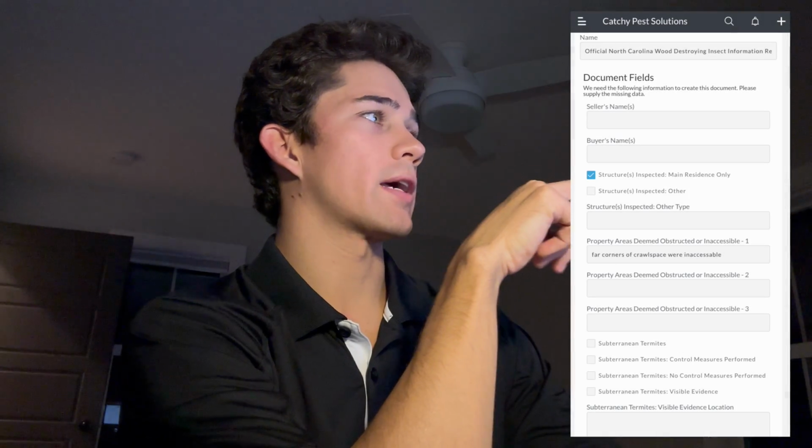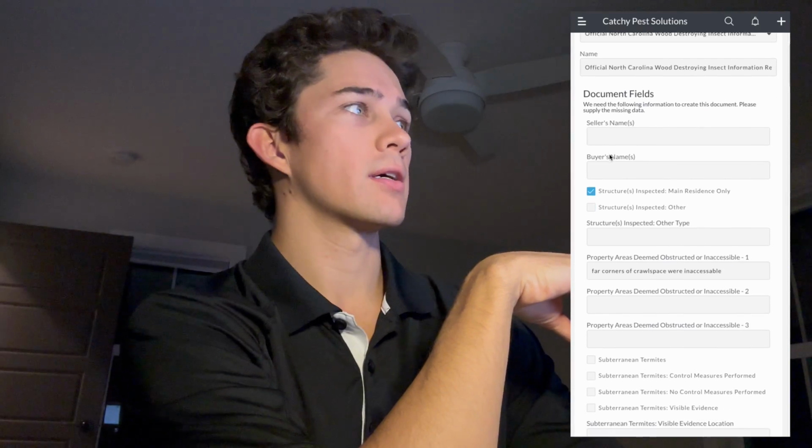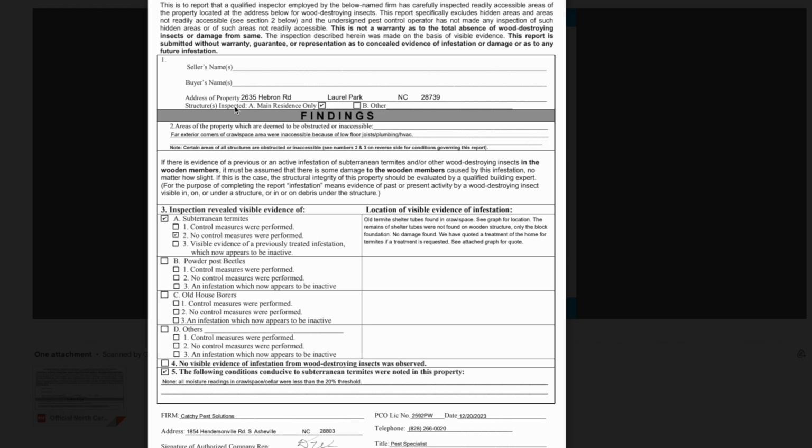Now the fun part is I'm going to go through and do the wood destroying insect report. As you see, there's an official North Carolina wood destroying insect information report, WDIR 100. Click there, and it just gives you all these things to fill out. There were no signs of powder post beetles, no bostricid, no lictids, no house borers. I had it send me an email, so I'm going to click on the email and scroll down to the attachment, and this is what the customer is getting.